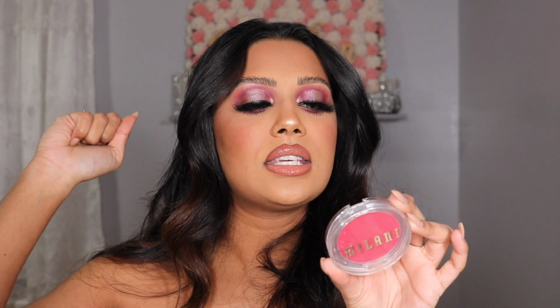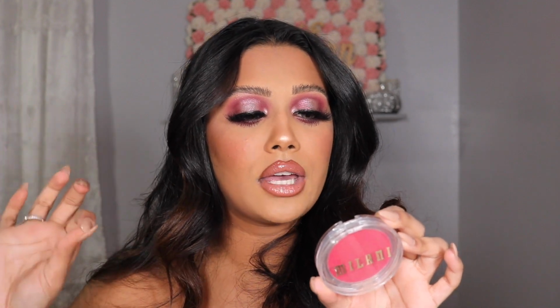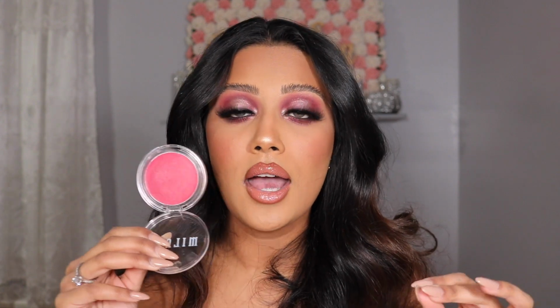The last one that I have here is from Milani. Super inexpensive and amazing pigment. This is their Cheek Kiss cream blush in the color Blushing Berry. This is a little bit dark. If you are lighter than me, this may not be your cup of tea, but if you are my skin tone or darker, you are going to love this. Again, this is in the color Blushing Berry.